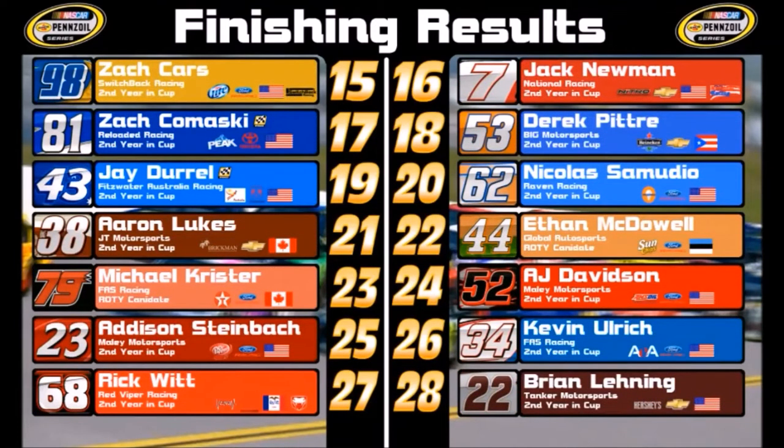Zach Cars, you see, finishing 15th, a lap down, just could not catch a break and get back on the lead lap, even though he was a very quick car. One of them to be reckoned with. Jack Newman, you see, also trapped a lap down. And looking down the list, Zach Moski, Jay Durrell, last week's winner, not the best run, but he made something out of a wrecked car that he got earlier in the race.